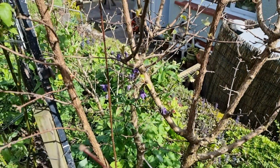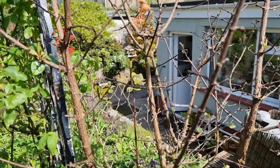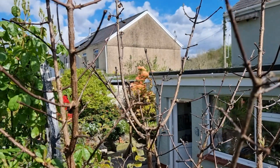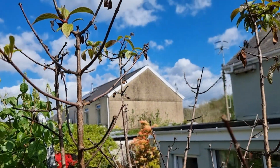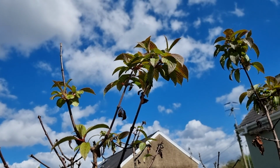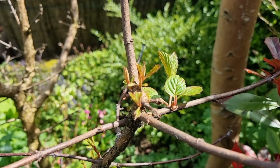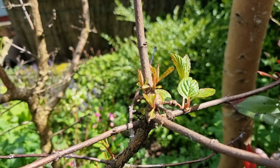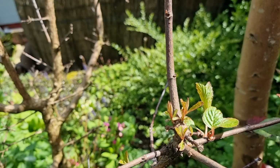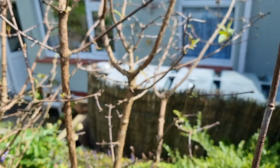Something very similar seems to be happening to this viburnum. It has lots of bare branches with some very unhealthy leaves and a few healthy ones right at the top. But quite a few healthy sprouts in various places. So I'm not so worried about this. I think this is going to survive. It's just going to look a bit odd for a while.